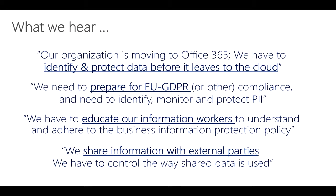So let's talk about what we hear as a product group and what drives us to make this product as it is. When we talk to a lot of the security folks and a lot of the business folks in companies and ask them, what is your problem? What does Azure Information Protection bring to you? The one thing that we hear a lot is my company is moving to Office 365. We're moving to the cloud, and I'm not sure how to identify and protect my data before it goes to the cloud. I need to understand what data I have, what's sensitive for me, what I want to keep, how I want to protect it when this goes to the cloud, and the users will now have a lot more options to work with this data.